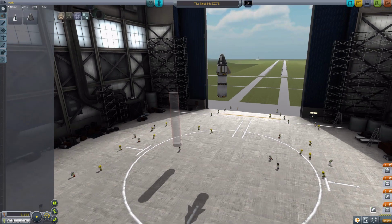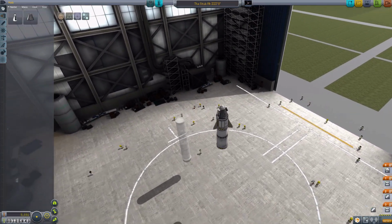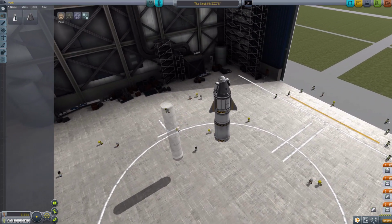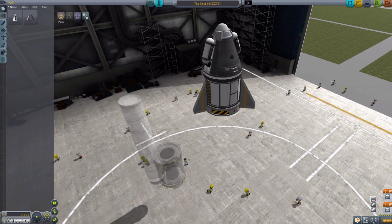But right now, we really need to retrofit this rocket because, let's face it, it isn't very safe, is it? I mean, we've bolted bits onto it here and there just so it isn't as catastrophic when the inevitable happens. But we have some better parts now.